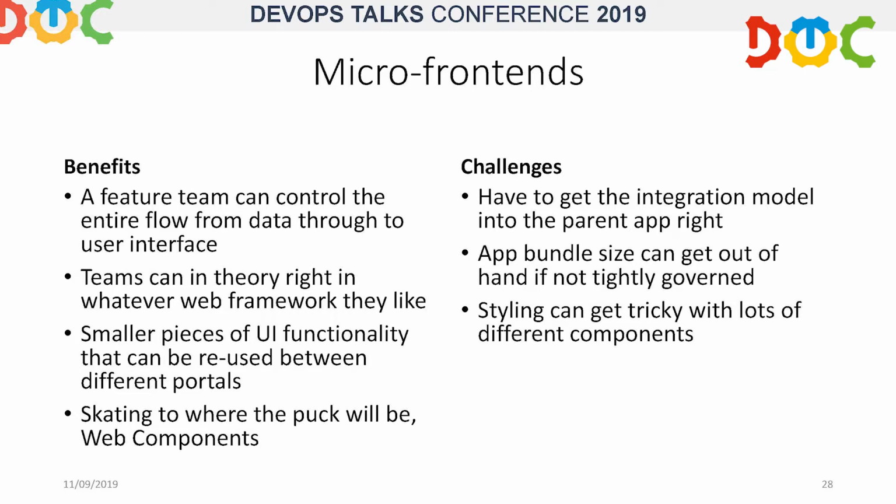It's great in theory that the teams can write in whatever web framework they like, but it's not so great for your app bundle size if you've got 3 different versions of React, 1 of Angular, and 1 of Vue, right? So governance and controls around standards for what you're building is really important. And of course, styling can get really tricky with lots of components. Luckily for us, we have a solution to the styling problem, which we call Basecode.